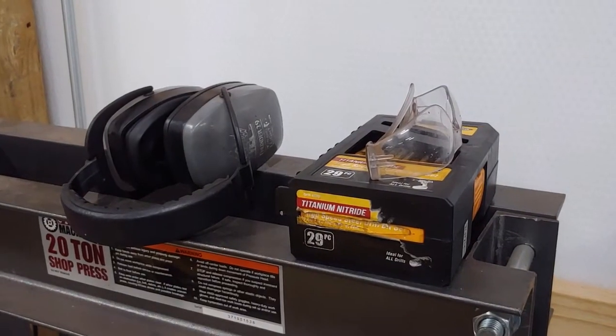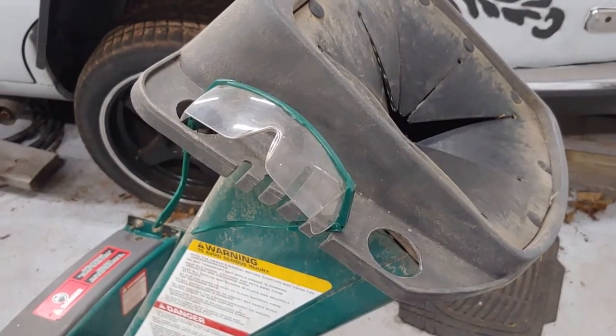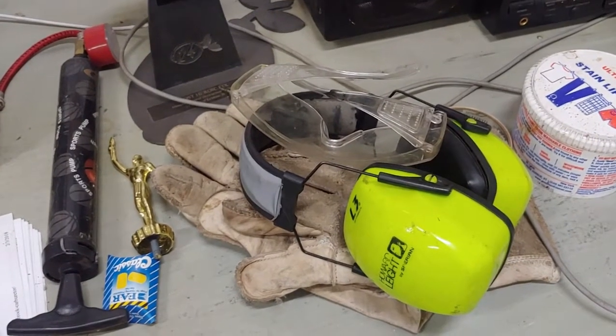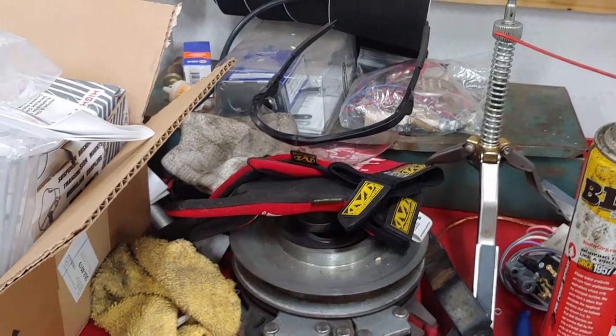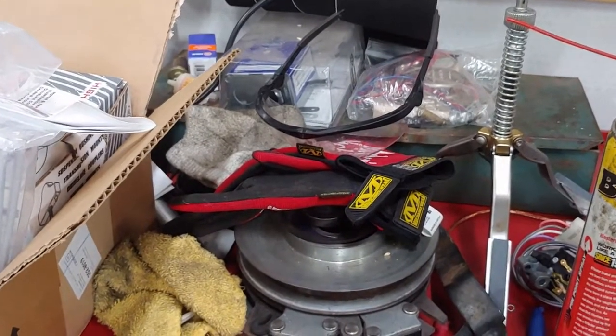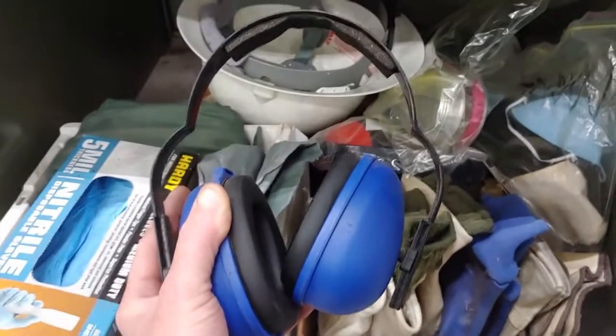Hey, look, there's safety goggles. Another pair of safety goggles. Wow, more safety goggles and earmuffs. Safety goggles and gloves. If you have it at hand, you'll use it.